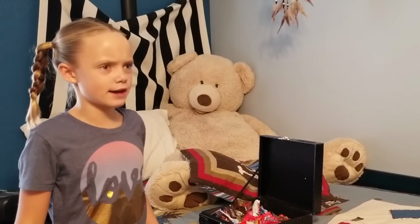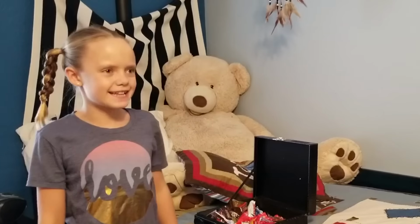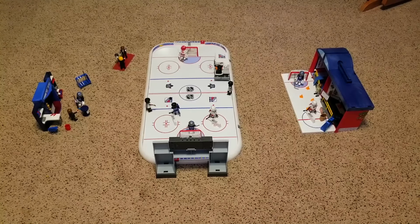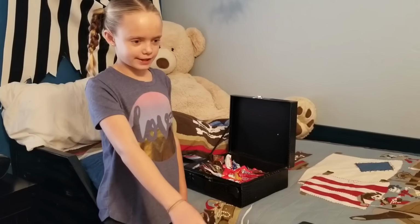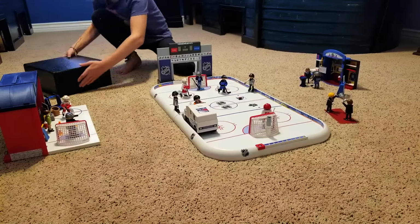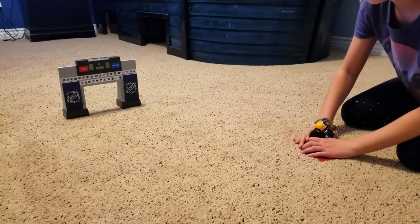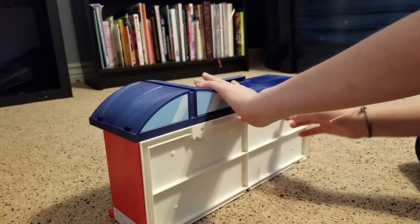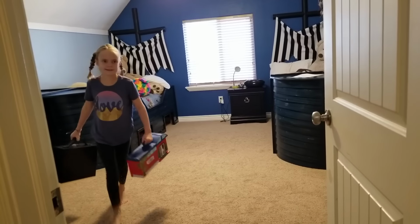If they take away something important from me, I take something important from them. What should I take? Their hockey stuff. That's what I'm gonna take. Oh, you can lock it. Well, that's easy to carry.